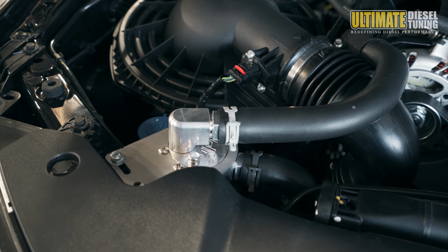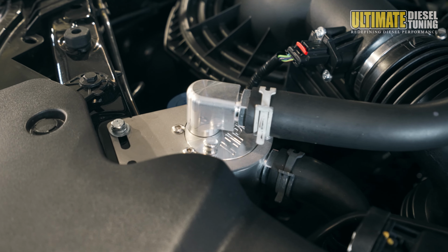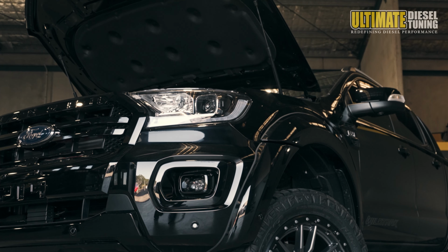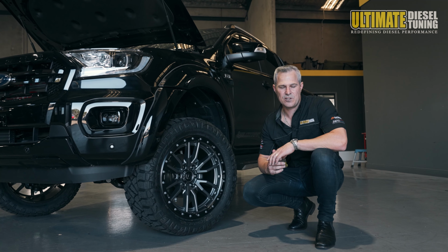The engine oil catch can simply catches the oil vapours caused by excessive crankcase ventilation. So instead of sending the vapours back through the engine, which contributes to the infamous diesel engine soot issues, these vapours will now be caught in the can. We've also fitted an Outback Armour 2-inch lift kit to it as well.